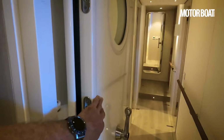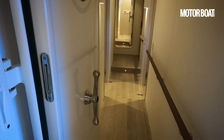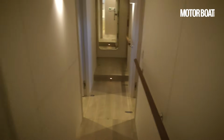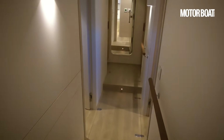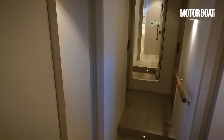And then if we start moving forward, this is the first watertight door. You can see really heavy duty locks on those, and underway most of the time those would be closed. I've just opened them for a bit more convenient walkthrough. Rails along here to steady yourself in any kind of sea. Those Humphrey stabilizers are so effective that most of the time it's really not an issue. It's certainly not an issue now.